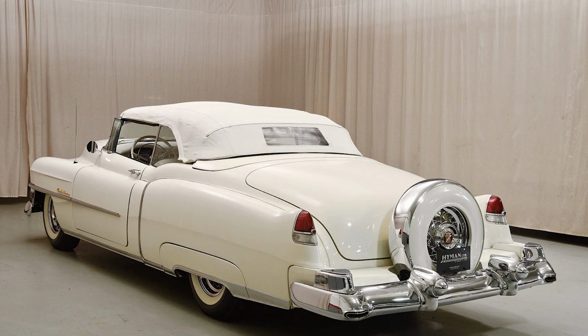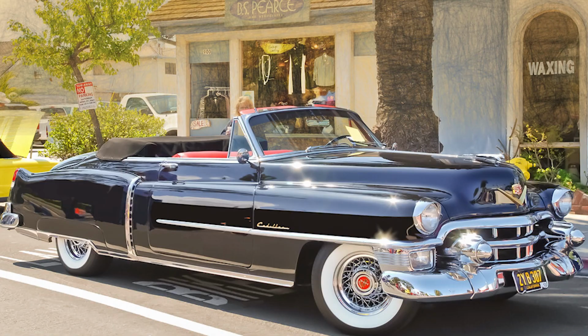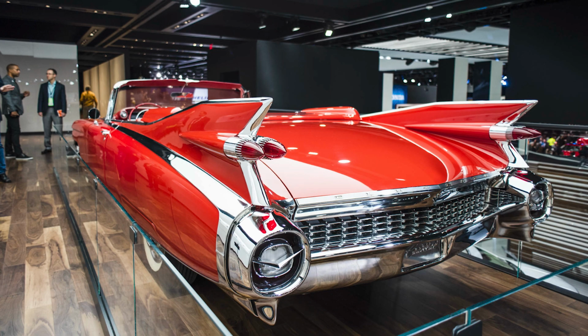Under the hood, the original Eldorado was powered by a 331 cubic inch V8 engine, providing ample power for its time. The Eldorado was not just a car, it was a statement of luxury and prestige. The Eldorado embraced the era of extravagant tail fins and sleek design.